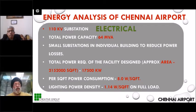Now, what is the electric supply? 110 kVA. What is the power capacity? 64 MVA. Then you talk about power capacity requirement: what is the kilowatt? It's like 17,500 kilowatt. And then per square foot power consumption has to be there, lighting power density, all that needs to be assessed. Then how do you make this sustainable and green? These come from these figures. You have to calculate them. You have to see how they become absolutely green and sustainable.